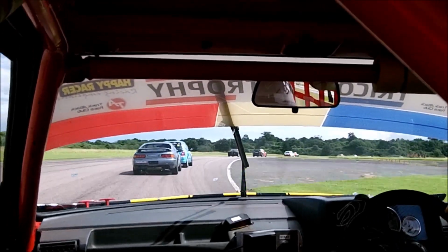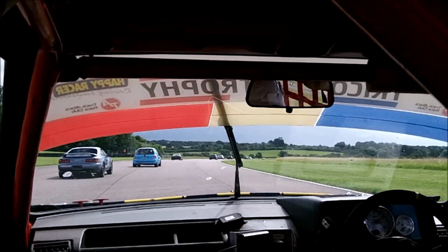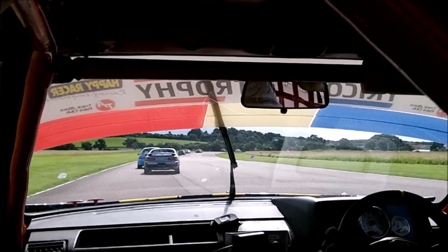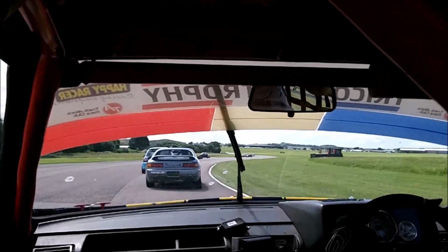Commentator mentioned it a few times as well. So now I've got to start making my way through the pack. I'm going to take it a little bit easy the rest of this lap. Had to go off track, as you saw. Tires are a bit dirty. You probably heard all the gravel I picked up. So just cleaning the tires up, watching the cars ahead, see what they're up to.